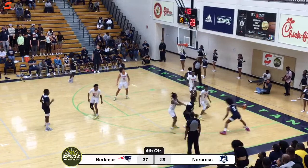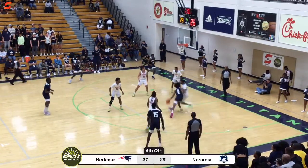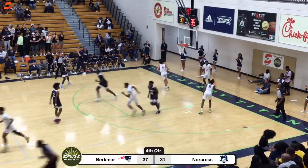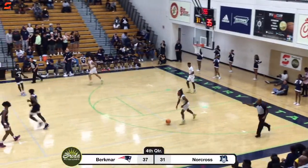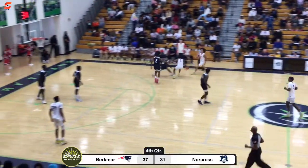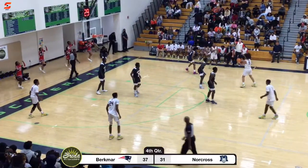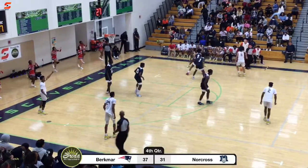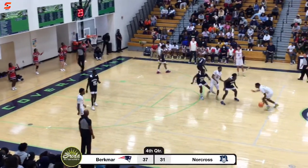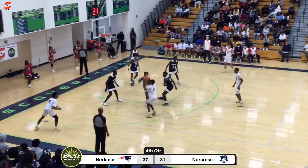Here's Ding on the catch. Ding not aggressive. Here's Johnson. Johnson kept the dribble alive. Now goes on the attack. Stop, fades back in the lane and scores. Dropped it in. He's got 10. Norcross got to get some stops. Yes. And they had opportunities in that third quarter when they got stops, had live ball turnovers, and even had dead ball turnovers that they could have taken advantage of.